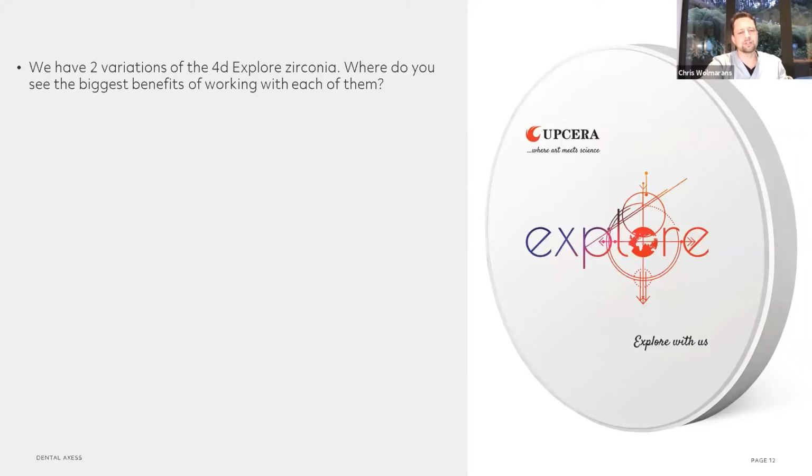I think the extra stronger zirconia definitely opens up more possibilities for longer bridges, maybe not needing to overbuild the connectors like we normally do, as well as getting that extra support around the Ti bases when we're doing implants.